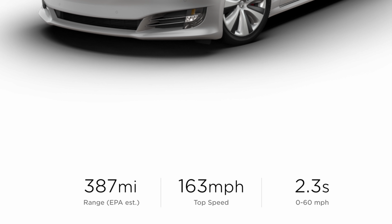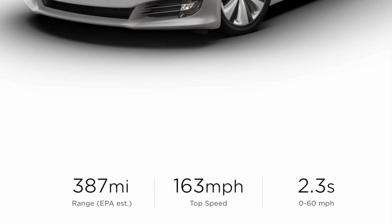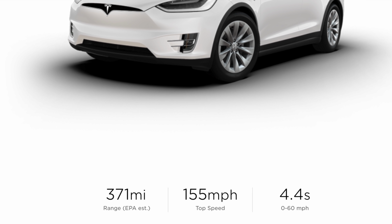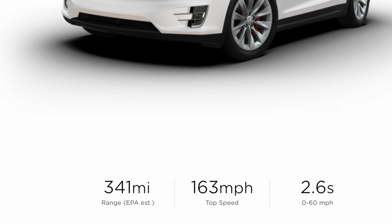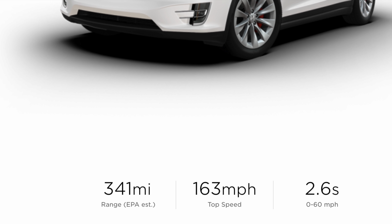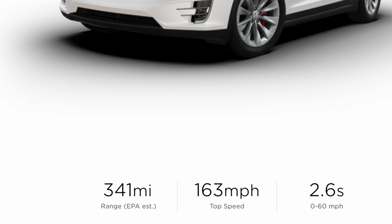Other than that price change, not much has changed on the Model S besides the performance model now coming in at 387 miles of range. But Tesla didn't stop there. The Model X also has new upgrades. The long-range plus version of the Model X, which comes in at $79,990, now comes in at 371 miles of range. And the performance model at $99,990 is 341 miles of range. So at least one configuration for every car in Tesla's lineup got a range increase.